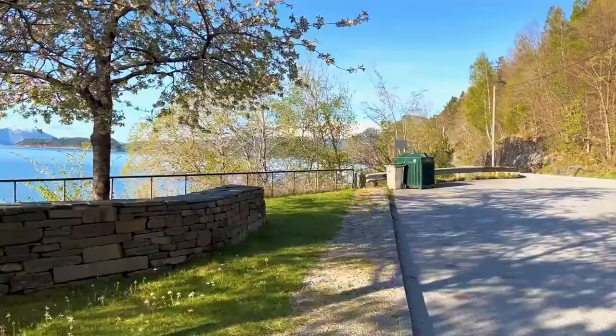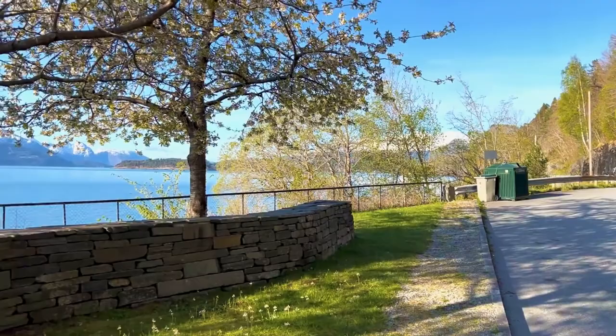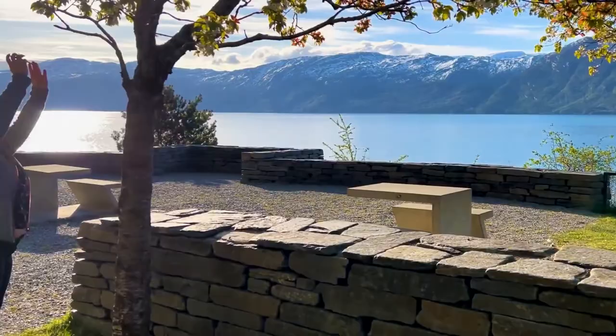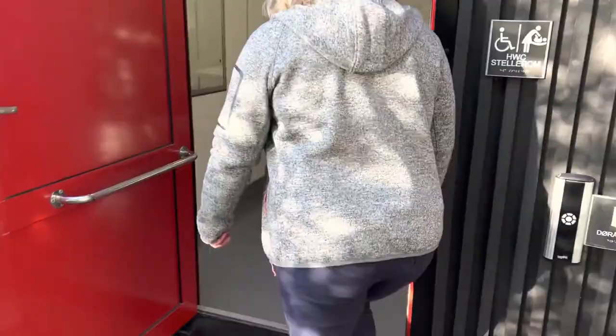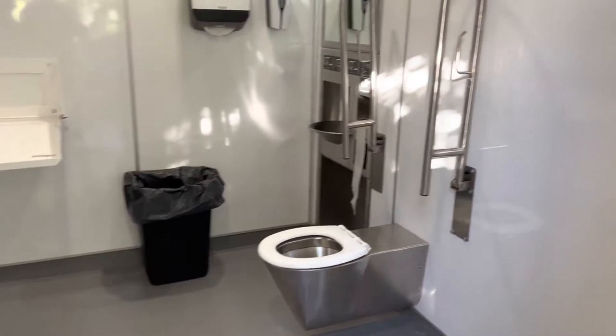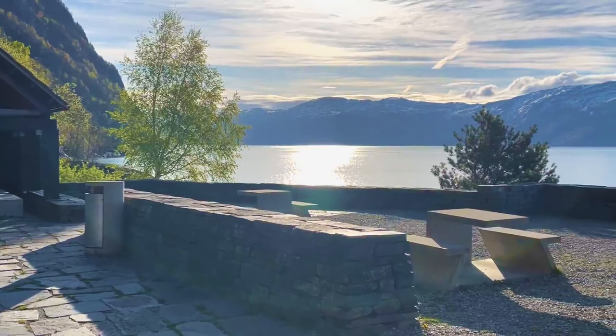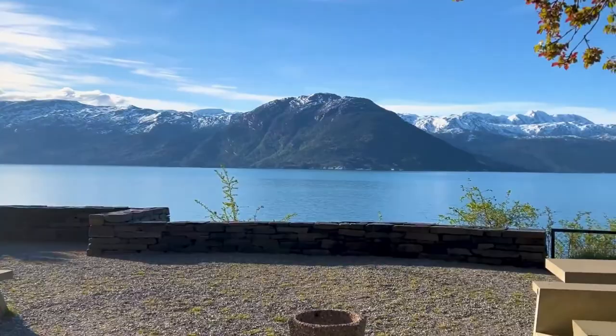So they have a space where you can put your trash, and they made up this very nice area with the stones, and there are concrete picnic tables, and you have a fancy toilet building, and there is drinkable water that you can fill your jugs or your caravan. It's so nice. And the view, well, it must be the best view in the world. Right, Aaron?